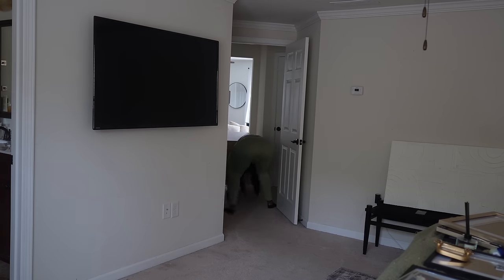Why is this higher than that one? I like it on that wall. I think that's going to be very nice. And then eventually I'll figure out what we're going to do over here.